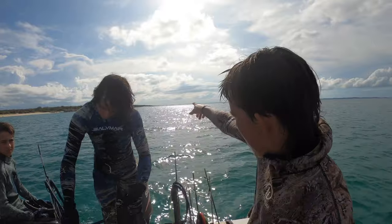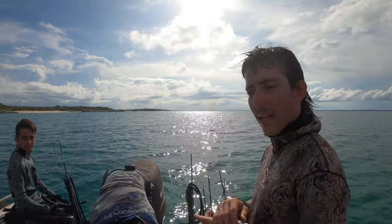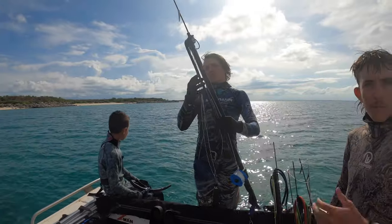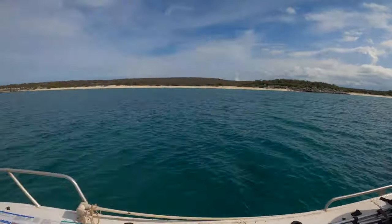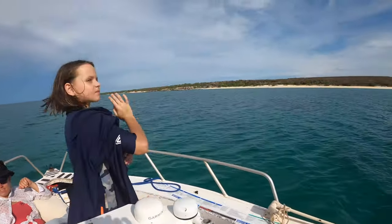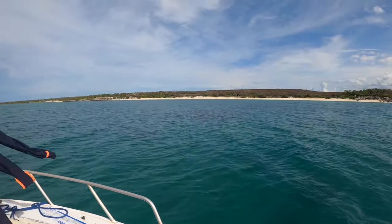The boat's probably a couple hundred meters back that way, anchored up. We're in the 5-3 now. Dad's driving, we scooted down here. Mum and Lara up the front there. And we just found a little bommie they're going to jump in on just over there.